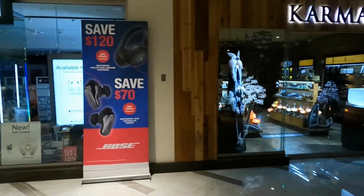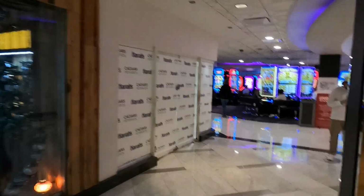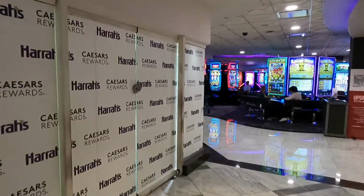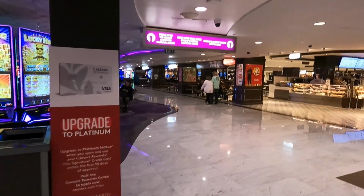Got some stores. By the way, this is like 6:30 in the morning, and it's surprisingly busy. I thought, oh, no one will be up by now, but they're all here. At least a fair bit of people. Food court's right here.